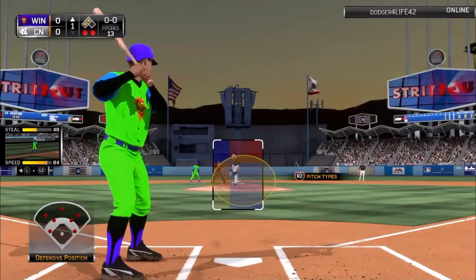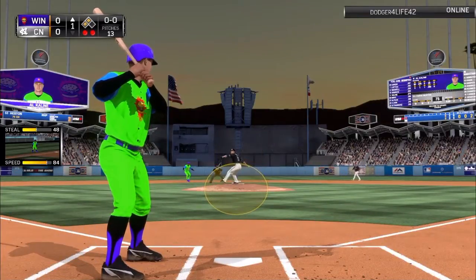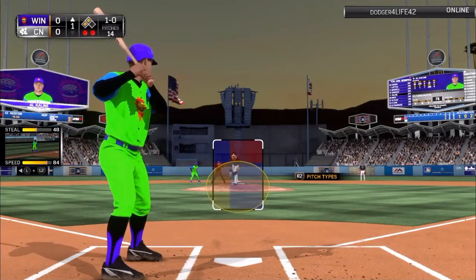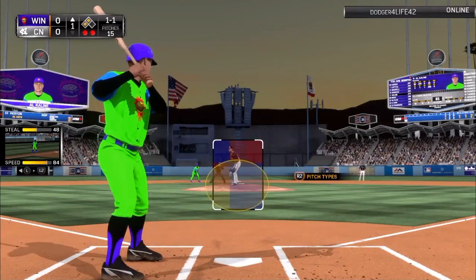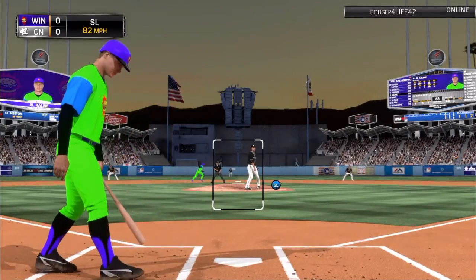Kaline digs in with a couple of guys in scoring position and a chance to take the lead here in the early going. He'll start him with a changeup, but it's taken for ball one. He's ready. Now the pitch. And this is going to be a foul ball. The 1-1. No offer on that one. Two balls and a strike.